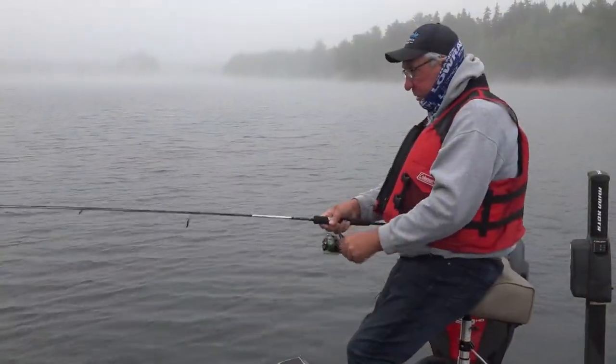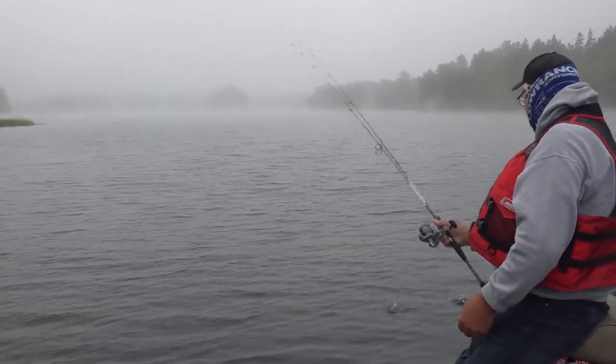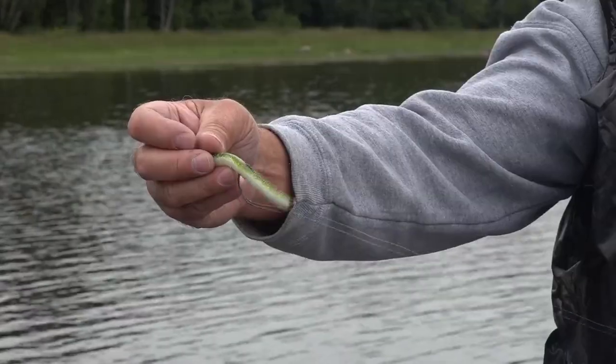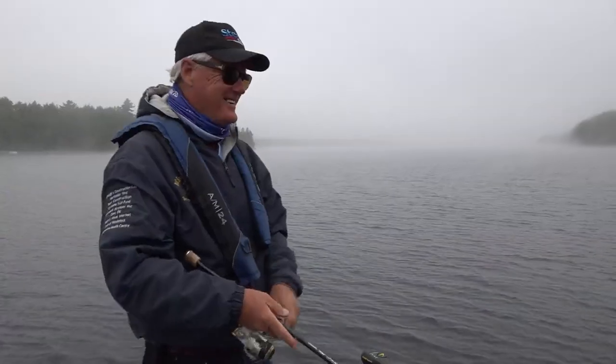Even your weighted Senko, drop it right off the back of the motor. That's what you're seeing, right under the motor. See what we can do. I'm throwing a white and green Senko with a little bit of weight on it to get it down quick.